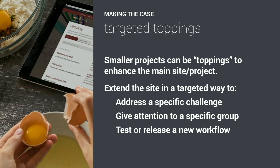Something we alluded to a little bit, and want to talk a little more about, is that smaller projects can be toppings to enhance the main project or site. To continually give the feeling that the site is growing, that we didn't just stop when we released, that it's continuing to add value and getting bigger and getting better all the time. So there are a lot of different ways we can do that. We can extend the site to address a specific challenge. And maybe that challenge we don't know about when we first release the site. Maybe that challenge doesn't come up until 6 months later. So if we roadmap it over time, we are able to address that challenge that may not even have existed at the beginning of the project.